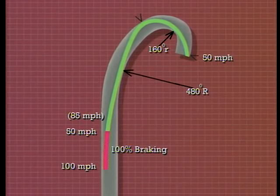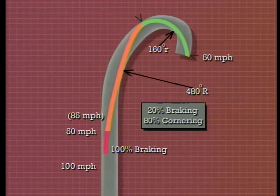The straight line braker would probably sense that they're going 35 miles an hour too slow and would accelerate again, accelerate up to the slowest part of the corner and then put the brakes on again. Accelerating to the slowest part can't be right. Why not start braking in a straight line, then mix braking and turning, say 20% braking and 80% turning, and decelerate to the slowest part of the corner, gradually going from 75 to 50 miles an hour.